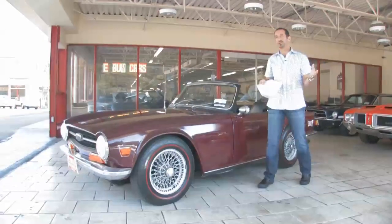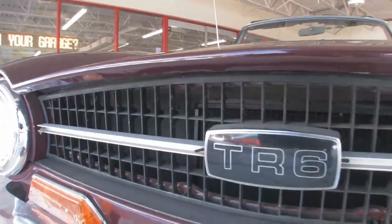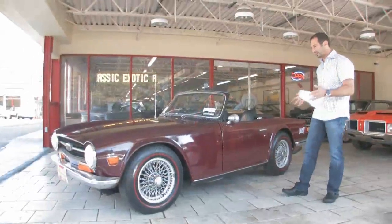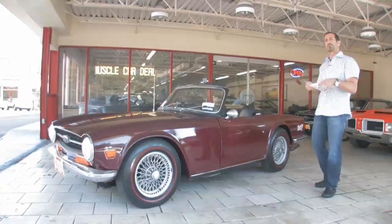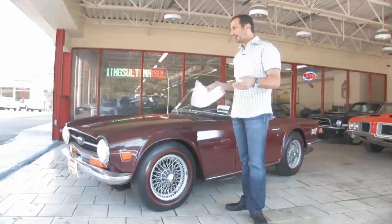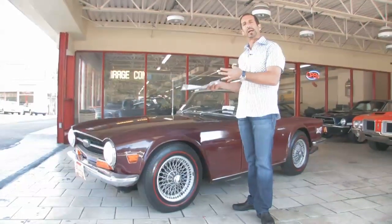70 Triumph TR6 convertible. In the world of British sports cars, one of the great things that people loved about these cars is the sound that they made. Most British sports cars, because they're small, didn't require big engines to get them going. Shelby changed that when they shoved that V8 in that AC car. But in regular British sports cars, whether you're talking about an Austin Healey Bug-Eye Sprite or an MG Midget or an MGB, most of those cars came with 4-cylinder engines, and there's plenty of power for them, and they handled well, and they were very light.